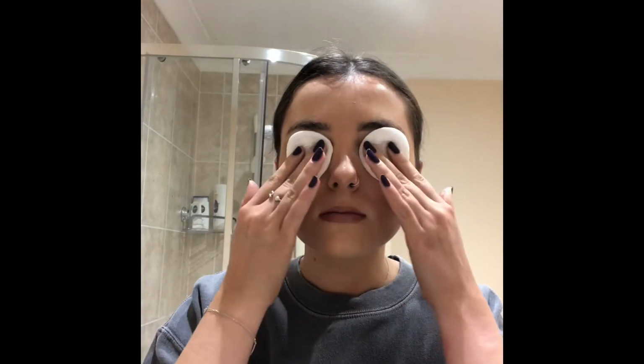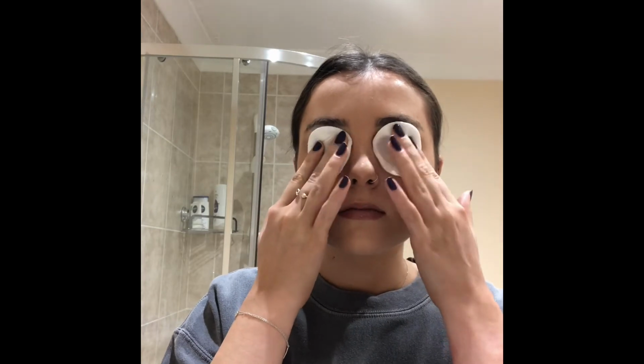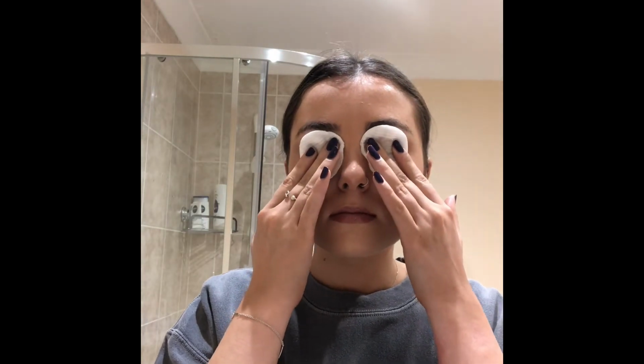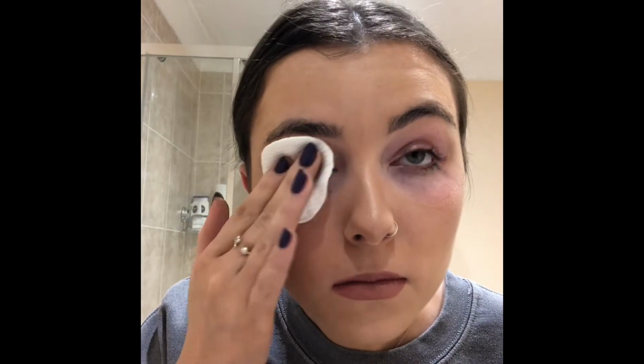So the first product I use is the Clinique Take the Day Off Makeup Remover. This does separate in the bottle, so you do have to give the bottle a good shake just before you use it. Then I just soak it on some cotton rounds. Then I like to hold these on my eyes just to let the product do most of the work. And it just starts to dissolve all your eye makeup, any mascara, eyeliner, eyeshadow.